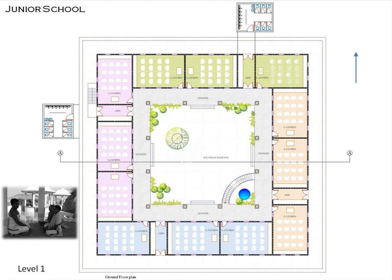The Vedic knowledge is traditionally learned by the male gender. The boys are seated on the floor as shown in the picture. The colors on the floor plan indicate the grades of classes from 1 to 4 in level 1 and 5 to 8 in level 2. Each of the classes is designed for 16 students.